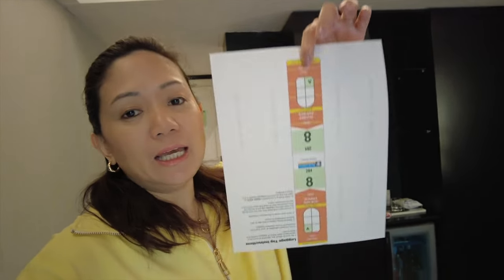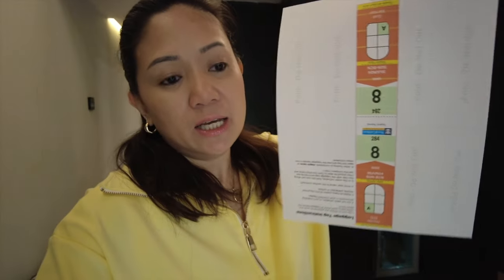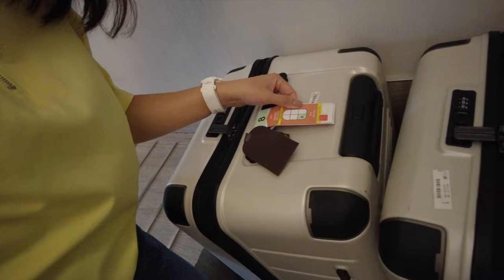And also, prior to sailing, they will email you your cruise documents, or you can also check it in your account. And they will give you the luggage tags na kailangan yung i-attach sa bags ninyo. Nakalagay na sila sa mga bags namin.